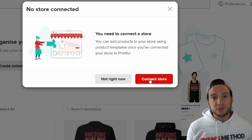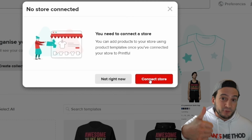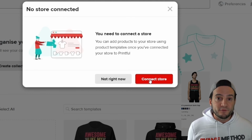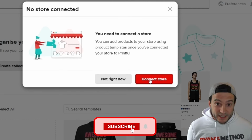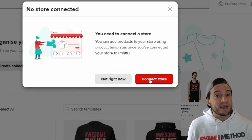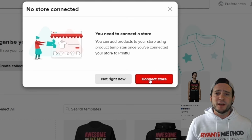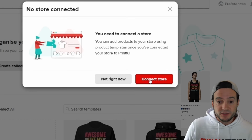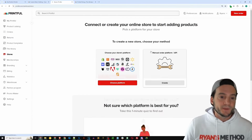But as you publish, it'll let us do things like change the title if we need to do that, change the pricing if we need to do that. If you push to a platform like eBay where you can set the quantity of each SKU, you can do that. If you're pushing to Etsy, you can set your tags, and it's very quick, very simple, okay? In this case, we do not have our store connected, so I'm gonna go ahead and click Connect Store.